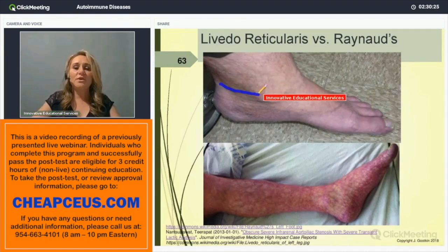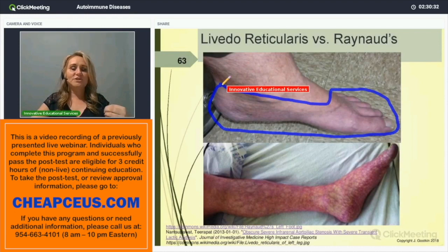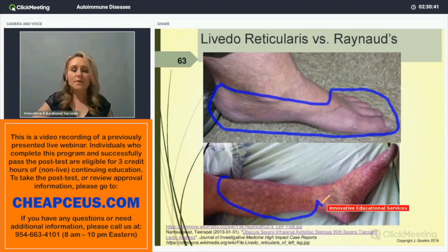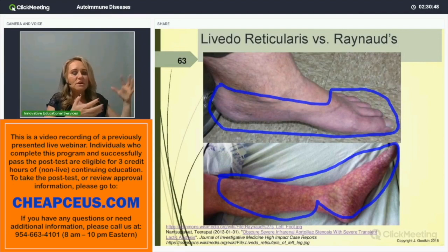In this top picture with Raynaud's, we're seeing a bluish discoloration in the plantar surface and the toes because of the lack of circulation. The image below this is our livedo reticularis. This is more of a netting type appearance we see here in the foot. The dermal ascending arterioles are becoming more mottled and the circulation is altered in them. And it actually looks like a netting effect in response to the lupus.